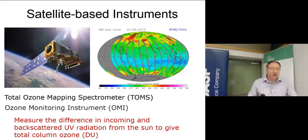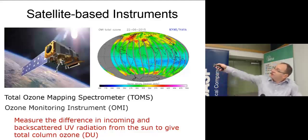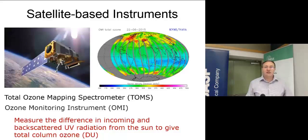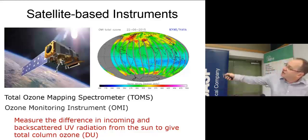What they do is they measure the difference in incoming sun. If you imagine the sun, there's some kind of detector here, but the sun also goes to the Earth, and there's some backscattering of light. That backscattering radiation is also received by the satellite. And there's some ratio of these two measurements that is used to derive a total column ozone concentration in Dobson units. And this is the sort of information that you can get here.